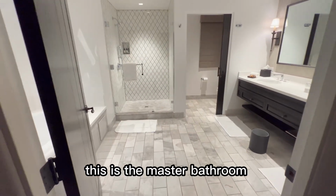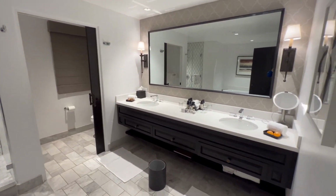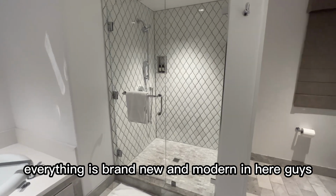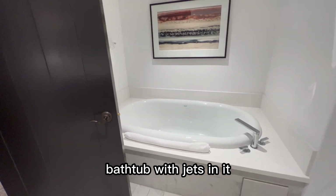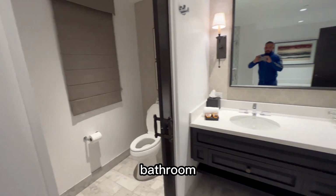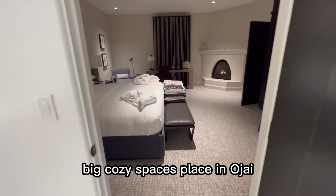This is the master bathroom. It's huge. His and her sinks. Everything is brand new and modern in here, guys. Huge walk-in shower. Bathtub with jets in it. Bathroom.